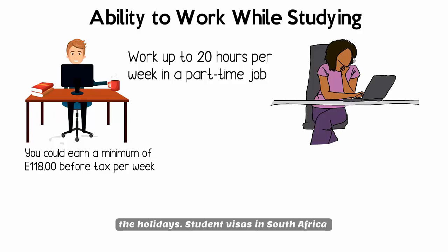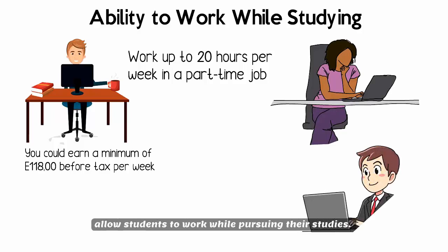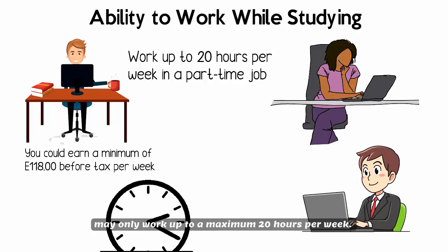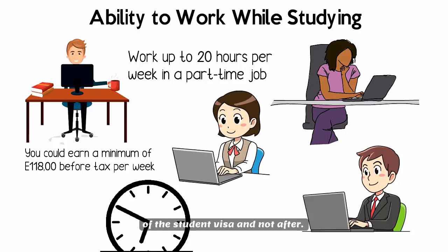Student visas in South Africa allow students to work while pursuing their studies. However, international students may only work up to a maximum 20 hours per week. The student can work part-time till the expiry of the student visa and not after.